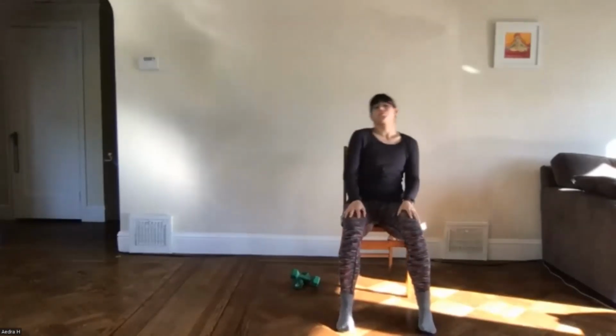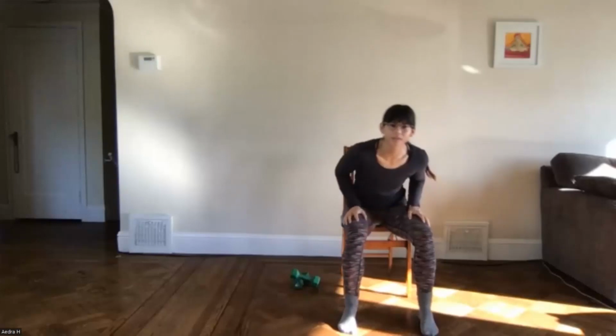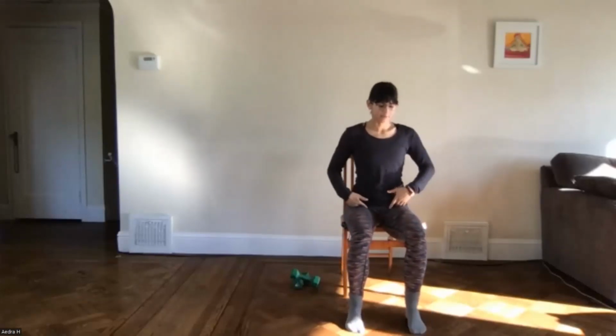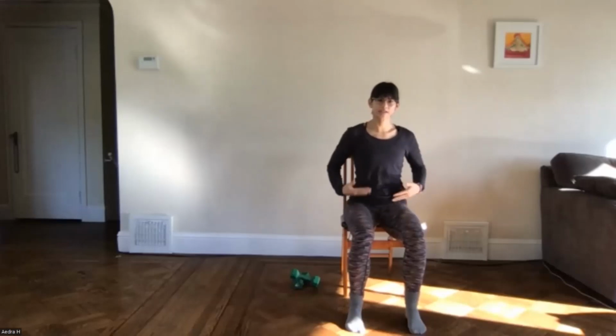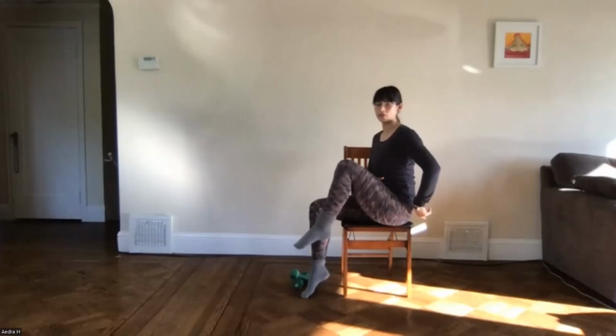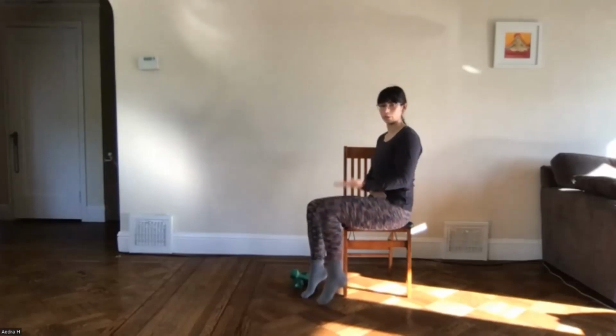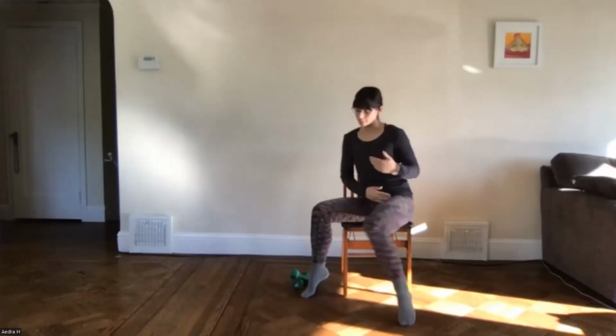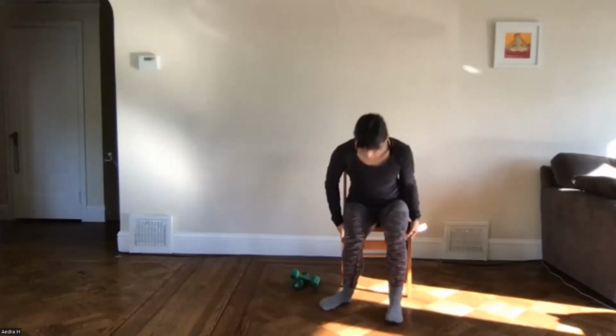And then coming to center. So today we're going to focus a lot on something called hip flexion. So that's this movement of our hip hinging. So it's either the leg bone moving towards our chest or our chest moving towards the leg bone. So that's a lot of focus today.